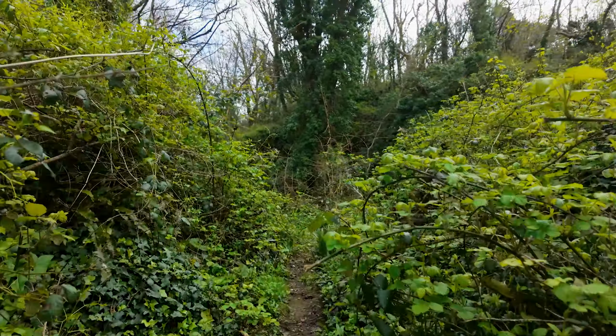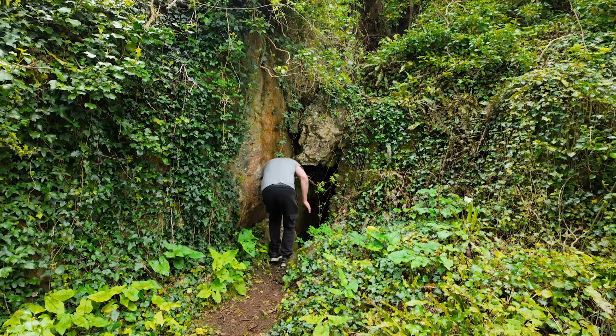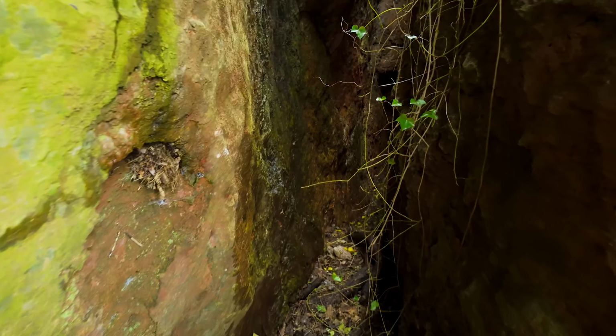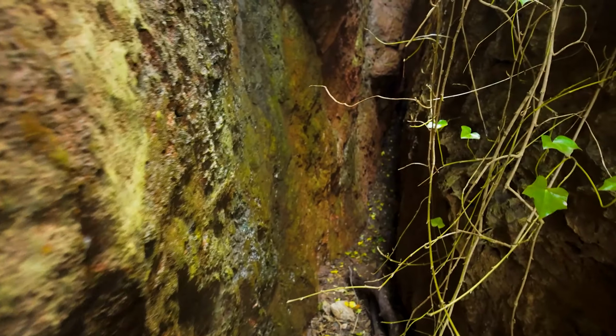Yeah, I found the lower path. Looks like it's been dug out. Maybe the start of a quarry or something. Yeah, that's where I was just now. And there's this little cave entrance. Oh, it's not actually a cave, it's like a big split in the rock. As far as I can see, it doesn't go back any further. Ah, that's interesting to find out.